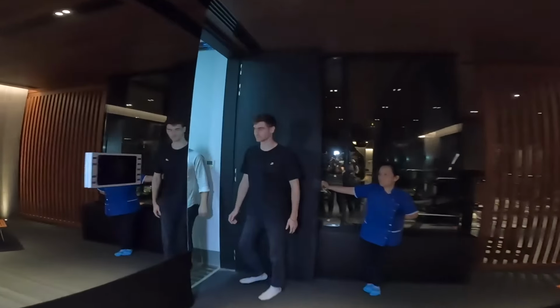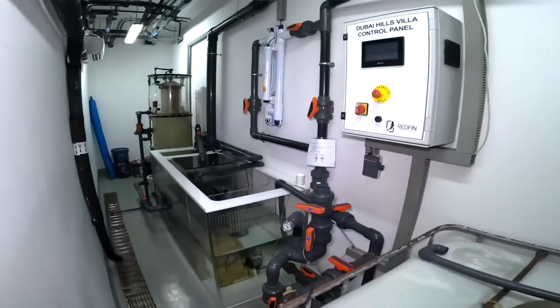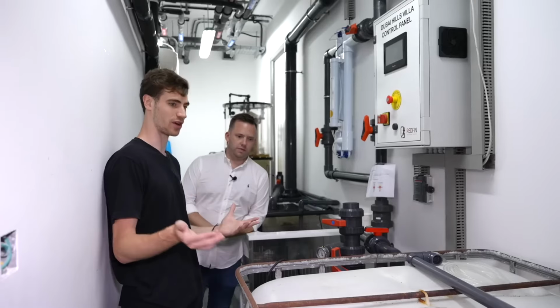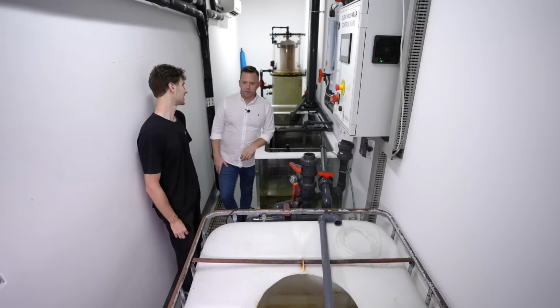Here we have the filtration room. Oh wow. The filtration room takes on the same shape as the aquarium. We just kept it as tight as possible. First of all, it's very pretty. I'll see amazing tanks, then we go down to the maintenance room and it looks still pretty scattered and chaotic. Like, this is very organized, probably the nicest filtration room I've seen. We've tried to keep it very simple.